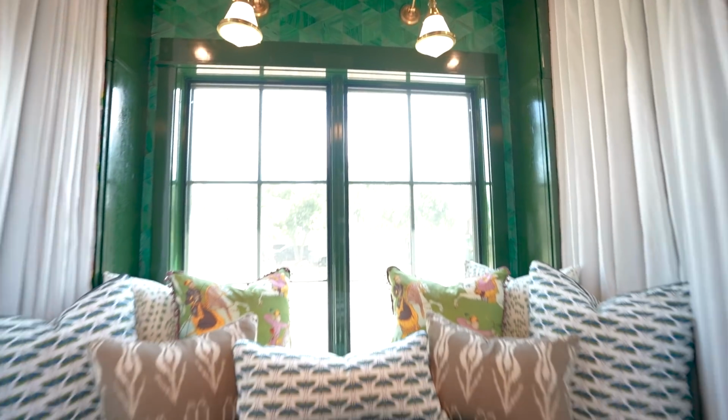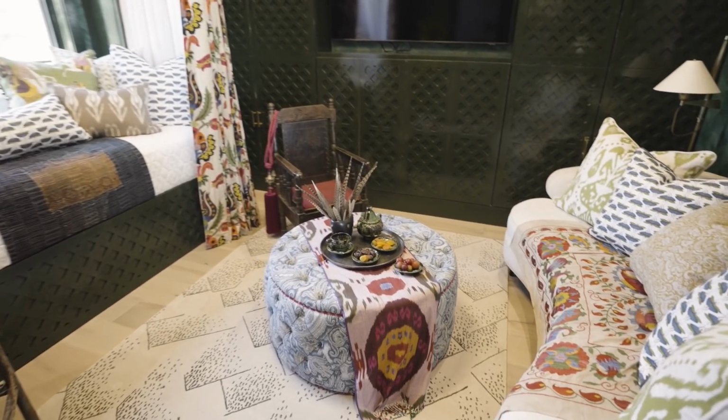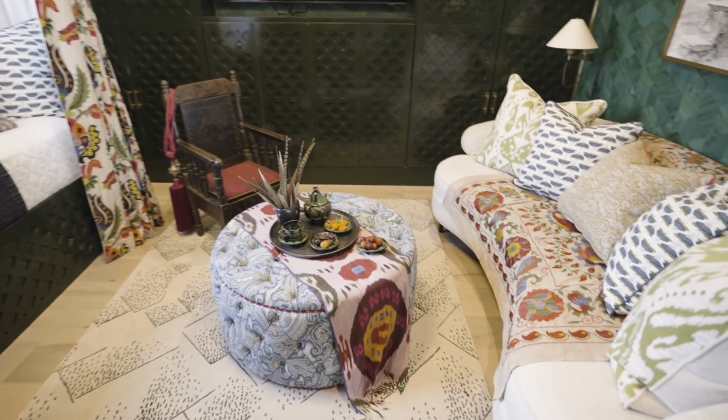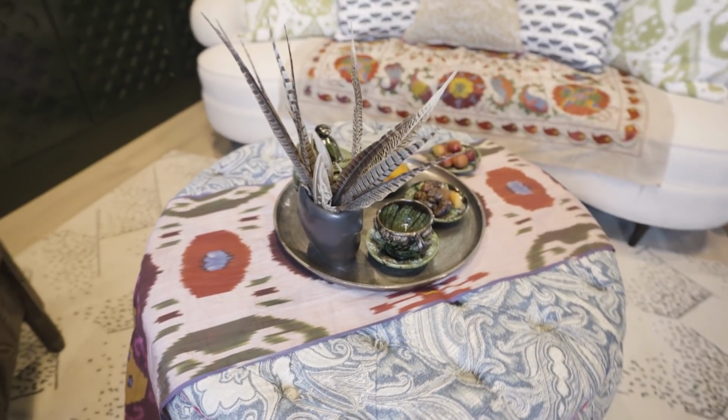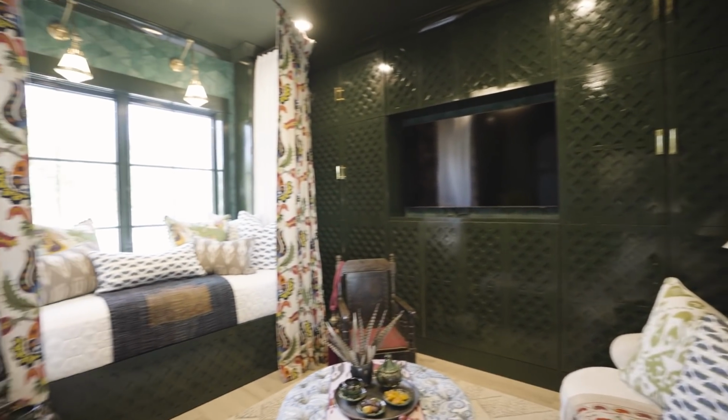I love that. And the other thing is, okay, we're talking major pattern in here, right? I did not know you were gonna infuse so much pattern in here. So just tell me a little bit about how you played with pattern in this space. Yeah, so we always layer pattern by playing with scale, the scale of the pattern. If you use one scale of pattern, it's gonna look nutsos. If you use three different scales of pattern, large, medium, and small, that's how you can pull it off, and that's how you can make it look sophisticated. So we tried to do that, and I think we achieved it.